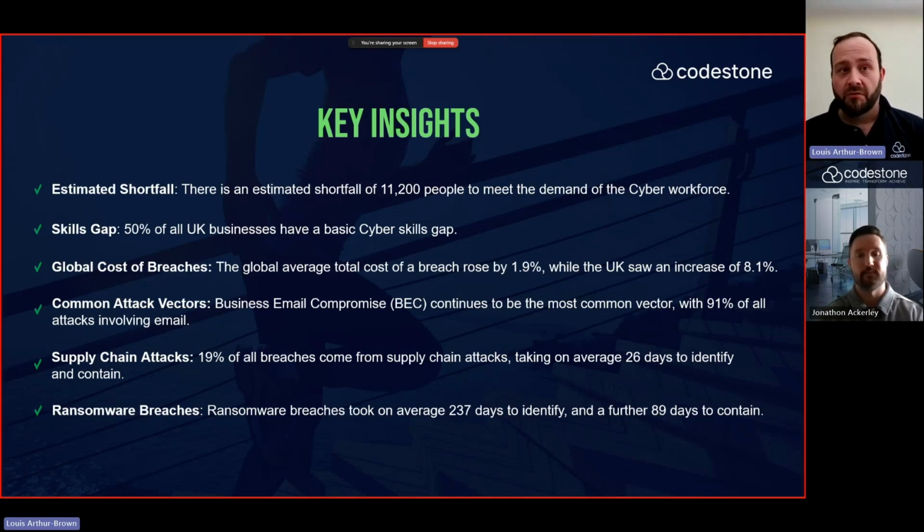That's just one example of how, despite your best security endeavors, it doesn't really matter if the people you're dealing with, your supply chain, aren't as strong. So that's why you've got to make sure your users are trained, and that's why it is increasing, because it's all about attacking the supply chain at the moment. Yeah, 100%. And ransomware breaches took 237 days to identify and a further 8 to 9 days to contain.